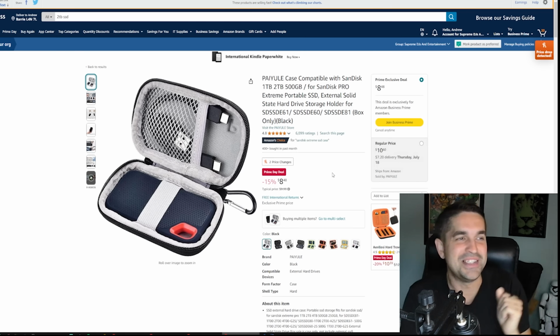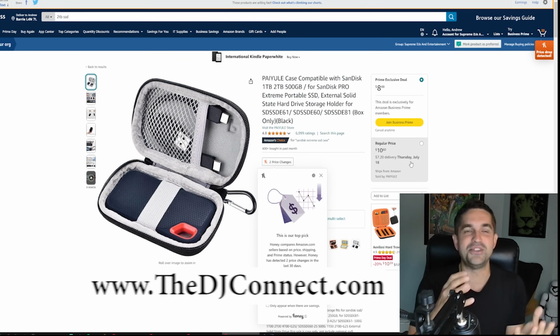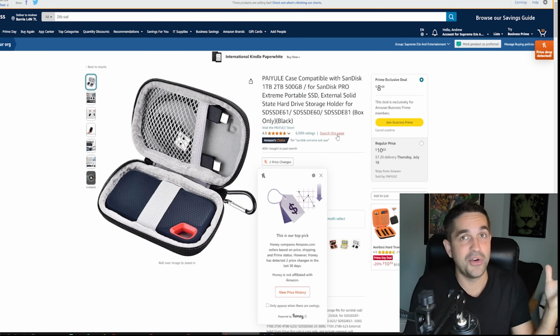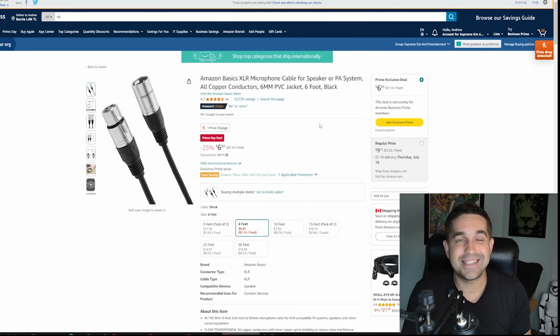Next up, if you got these solid state drives, you'd be foolish not to get yourself a carry case. Like, this is your gold. This is like a piece of gold, your music that you're carrying around everywhere. If you don't got a carry case for it, you're just doing it wrong.